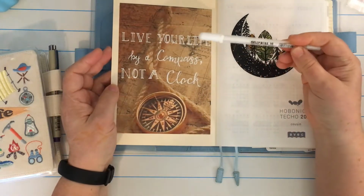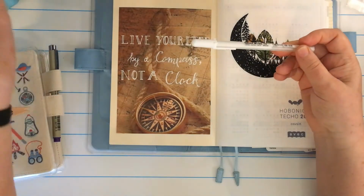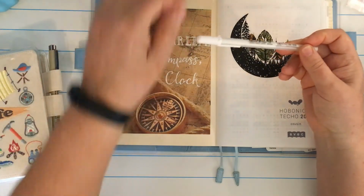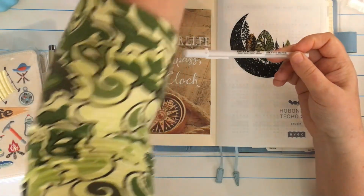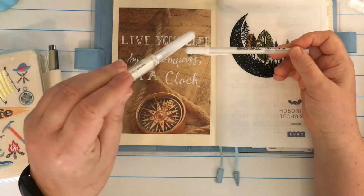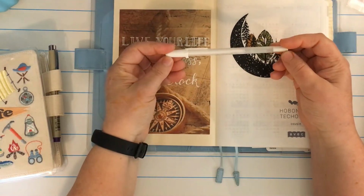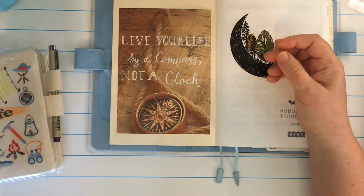I swear by this. I'm totally addicted to this. Before I got this jelly roll, I used to use these white Signo ones. I have 2 of these. This one's actually almost empty. I use it a lot. But I started using this and now I'm just totally addicted. I love this one. I swear by it.